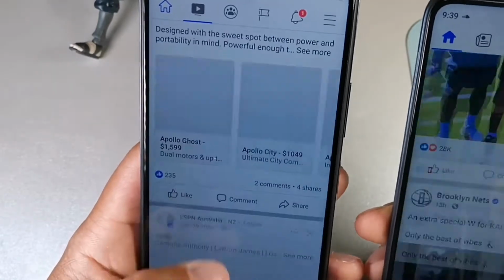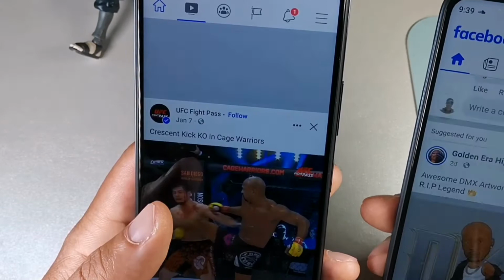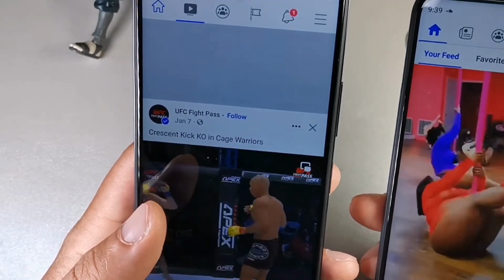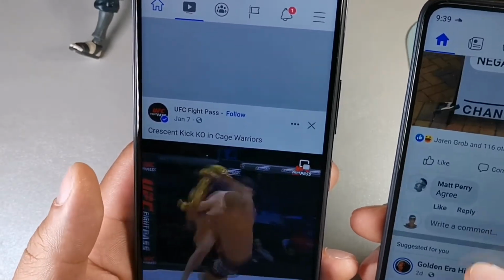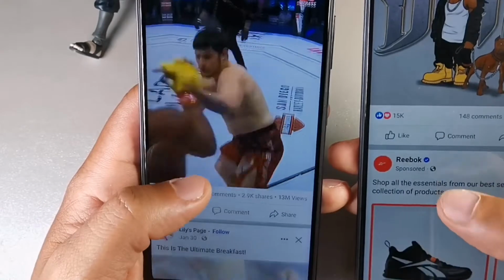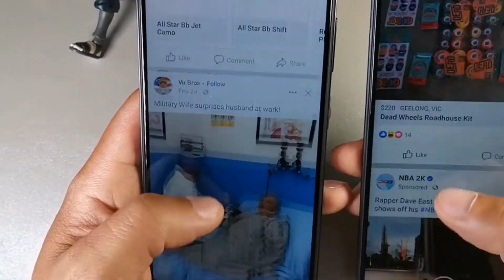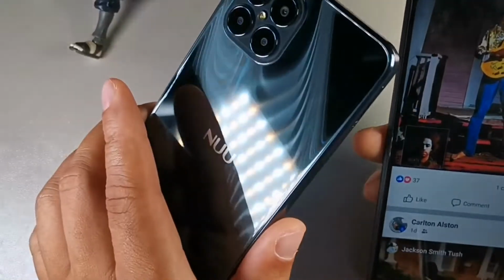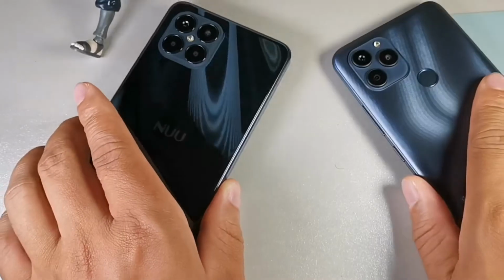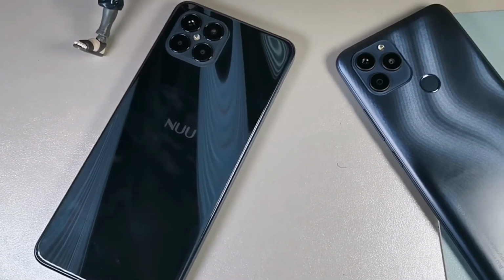So the scrolling speeds are pretty cool, but just keep in mind, let me turn off the speakers on this guy. Just keep in mind that you get the 90 hertz refresh rate screen on the NUU Mobile B15. So I just want to mention that you will get that 90 hertz refresh rate on the NUU Mobile B15, which is definitely something that I really like on here.